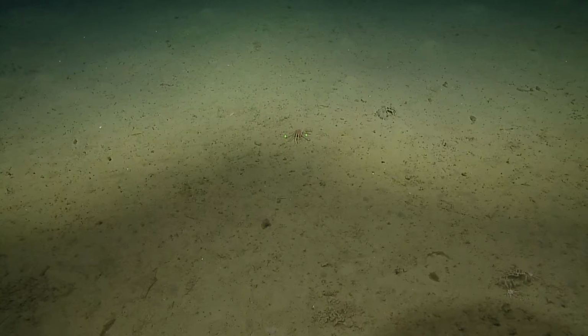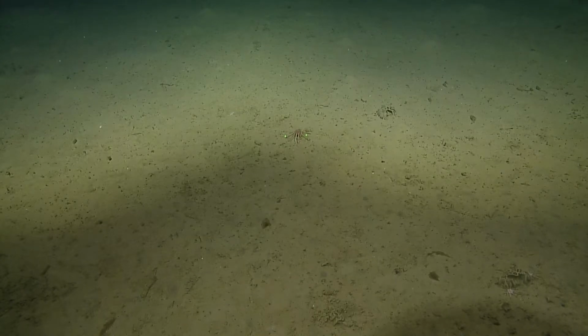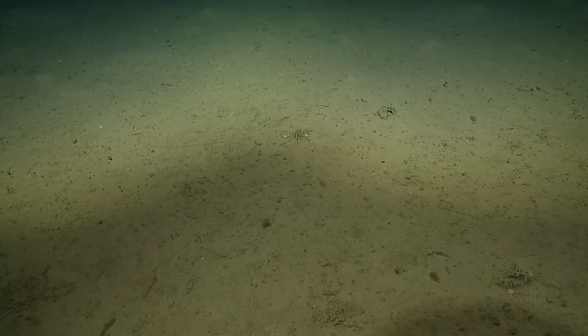You never know, that could be like an ectoparasite removal strategy by rubbing on the bottom. Just totally throwing random thoughts out there. That seems like it could be.